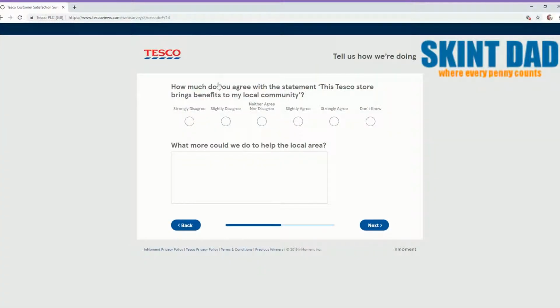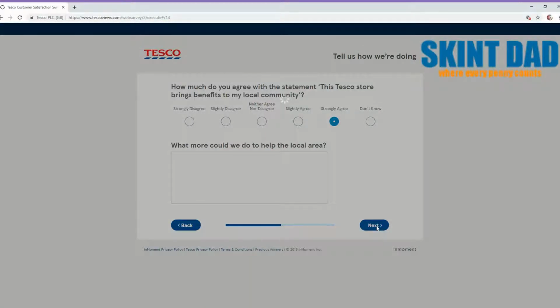Then, how much do you agree with the statement that this Tesco store brings benefit to my local community? I think it probably does because they've got a lot of incentives in the store, with things like the blue token where they give money to charity. There's also a food bank collection. And this is only quite a small store, but I think they try and do their bit for the local community. I don't know what else they could do for the local area, so I am going to skip that.